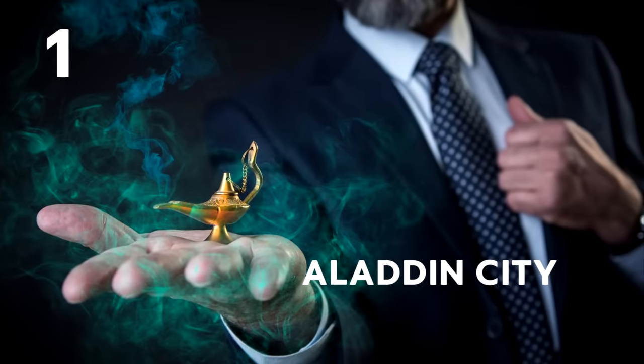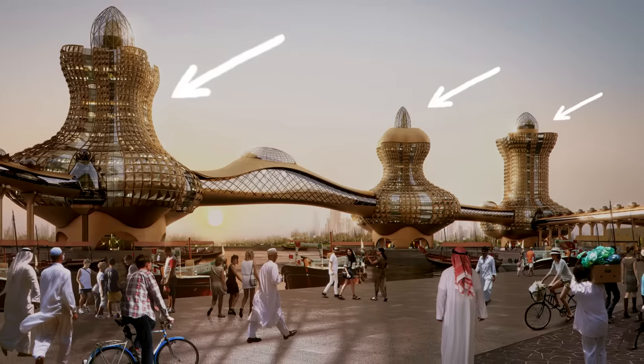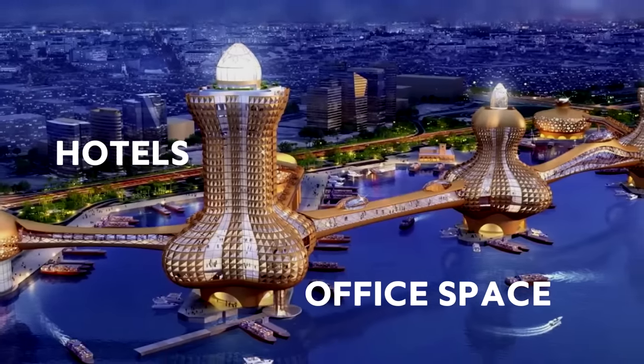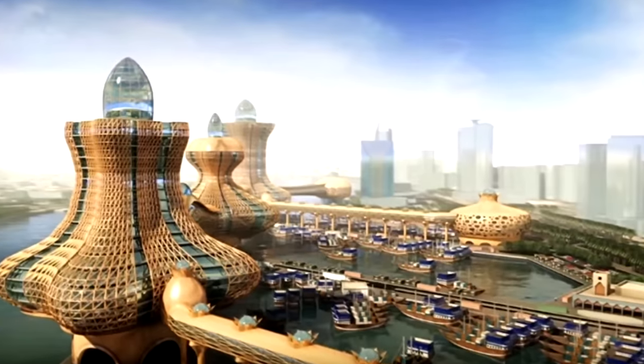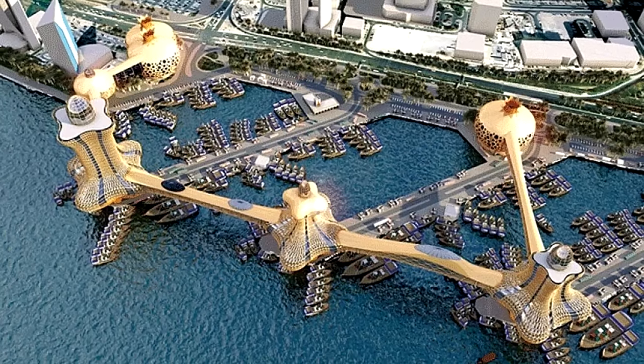Aladdin City. This project consists of three lamp-like towers, each around 30 stories in height. This complex includes office space, hotels, and parking. Each building is connected with snake-like bridges, with air conditioning and moving floors.